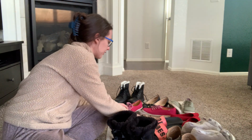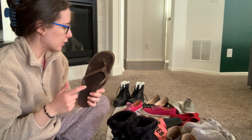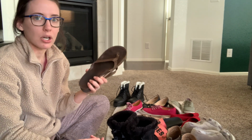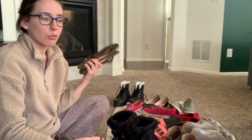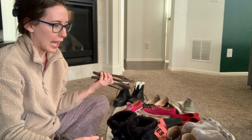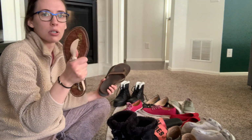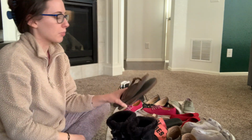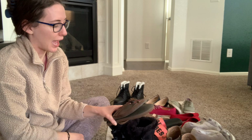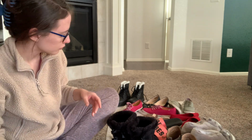On the same vein of flip-flops, I have my Rainbows. I love these flip-flops and they're really great beach shoes. However, I don't really wear flip-flops that often. I usually opt for either a flat, a heel, or a sandal like this one. But they are really good for casual. So these are a maybe. I'm gonna put them in the maybe pile.